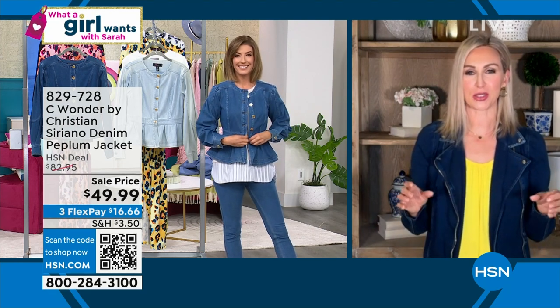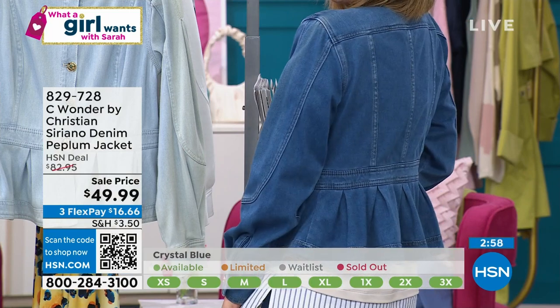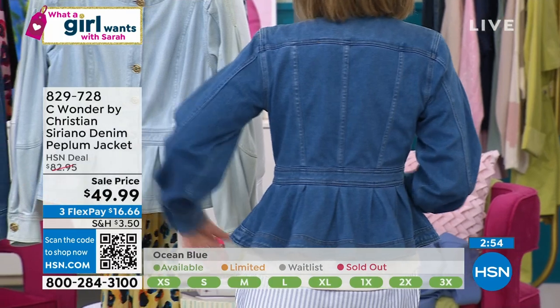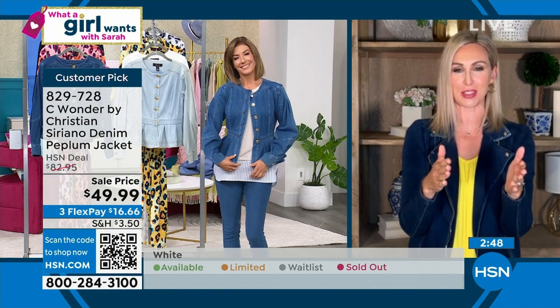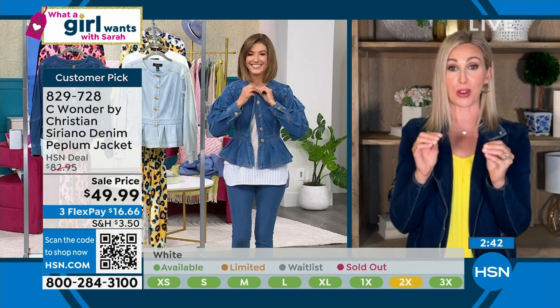Absolutely. And we love that because you kind of have the cinched in waist moment and then just that little bit of flirty fun on the bottom. You mentioned it has that little volume in the sleeve that you see. Look at that beautiful seaming detail all the way down the back. And Christian, when he first debuted this, he was like, I don't even think I can make a jacket like this. Definitely not at this price, but just the designer details that we put in here.